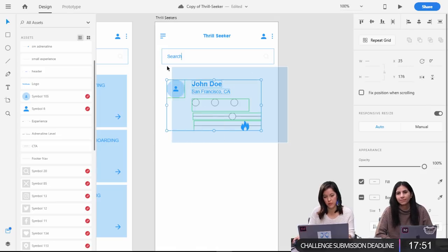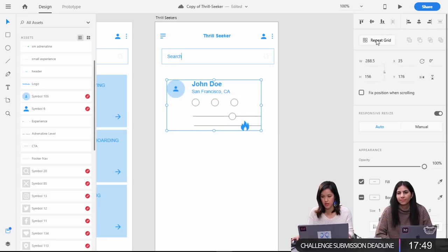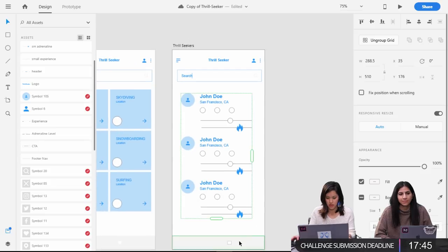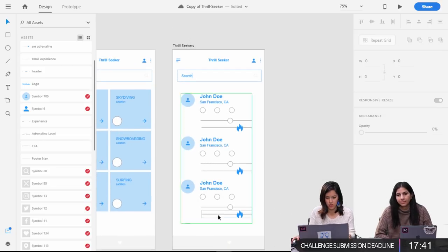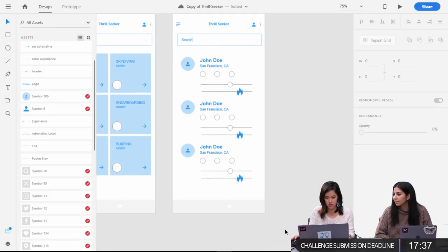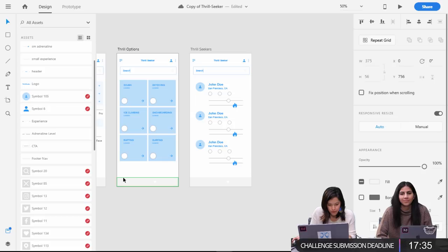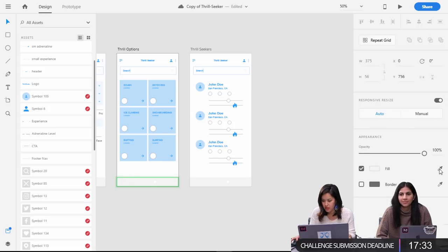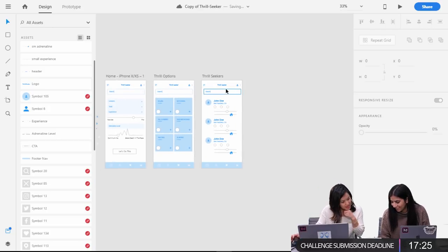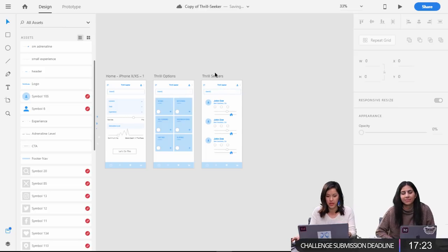Okay, this is generally the information you get on the individual person. So let's group it, repeat grid it. And this is what we have. So when you're done finding your thrill, you're going to be matched with these individuals here. And then from there, you can go onto their pages and see what they want. Somehow my footer turned blue. Or turned gray. There we go. All right, so we got three screens. Next, making progress. Their actual profile page.